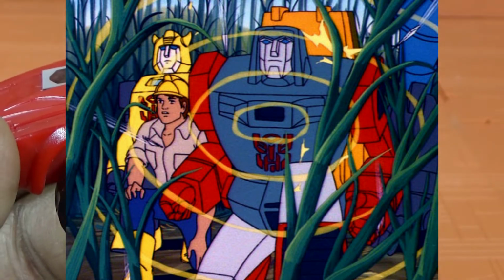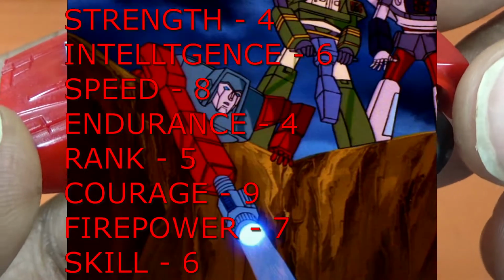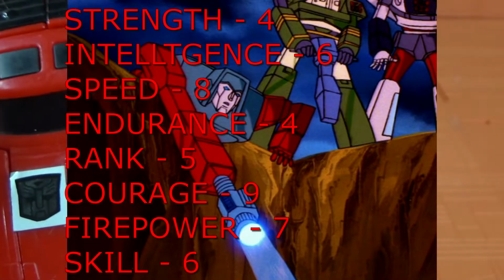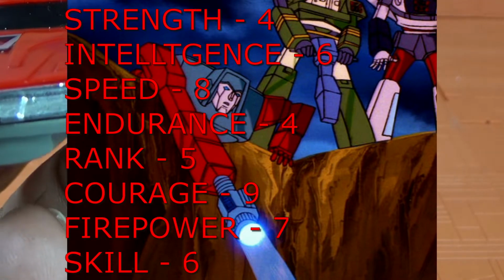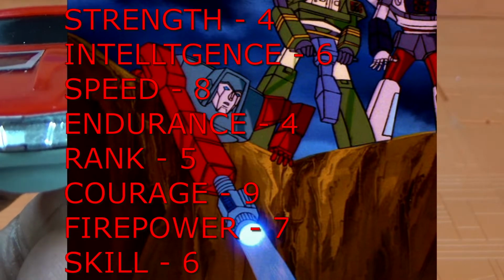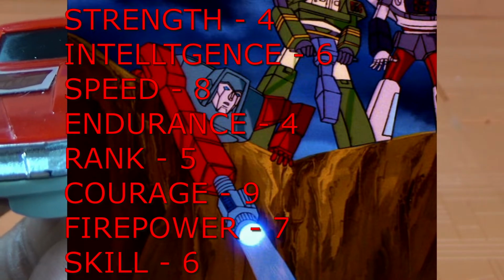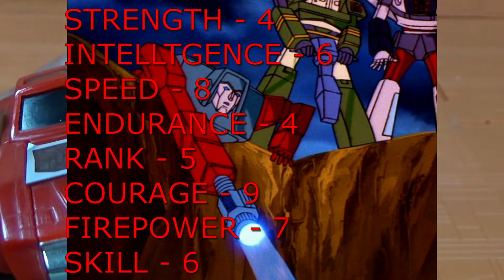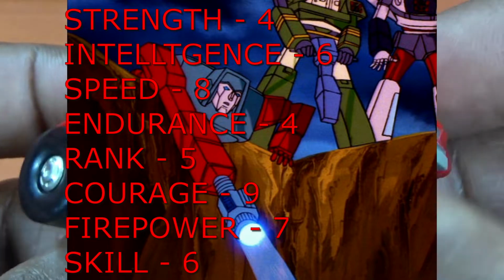And here are his stats. His strength is a 4. His intelligence is a 6. His speed is an 8. His endurance is a 4. His rank is a 5. His courage is a 9. His firepower is a 7. And his skill is a 6.